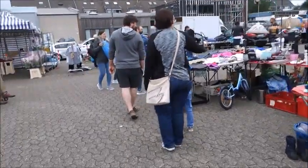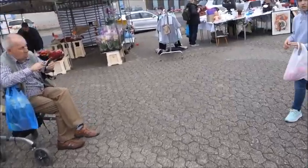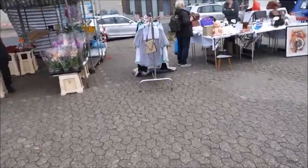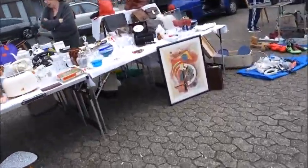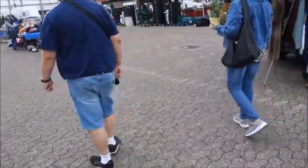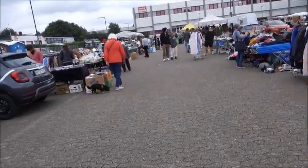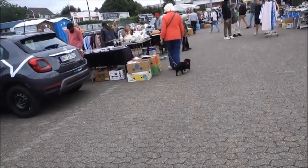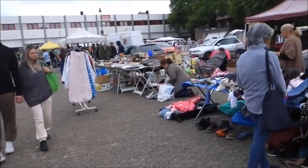I actually also came to the other flea market that I didn't think I would make it to because of the time, but as with the other one, I was pretty quick through all of the vendors, and this one is also absolutely not worth it. Can you see over there these professional vendors with new stuff? That's something I absolutely don't know from Berlin.